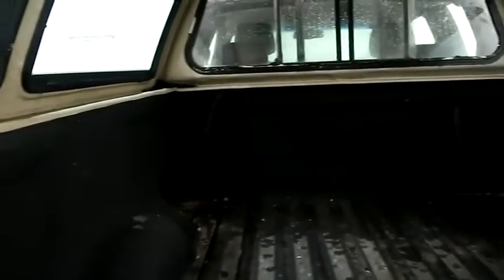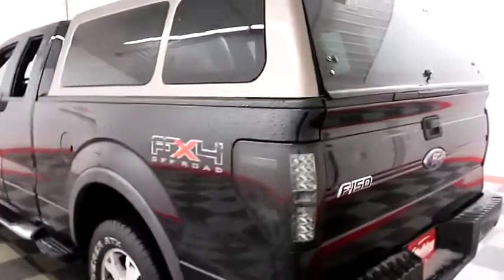We're going to take a look at the bed now. You do have a spray-in bed liner as well as the hard cap on top. It's going to keep your bed very safe.